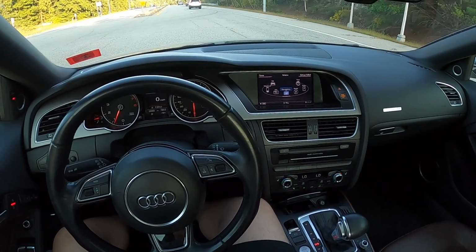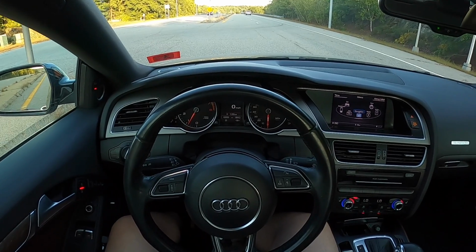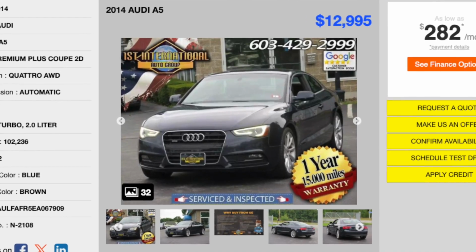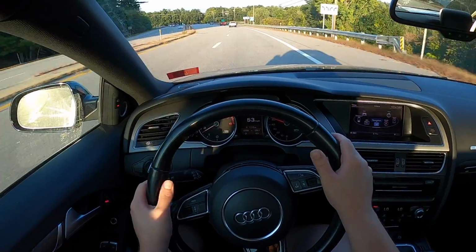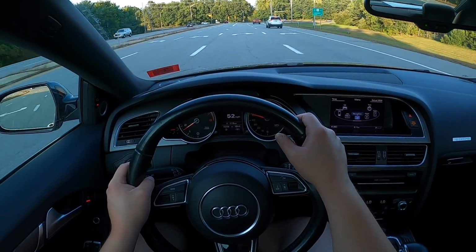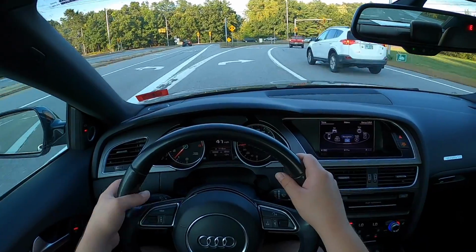We got heated seats for both me and my front passenger here, cruise control, navigation. So this specific example has just over 100,000 miles on it, and mostly I feel like it's aged like fine wine. It still rides quite nice. I would say that this interior is a bit louder than the A6 we drove a few weeks ago.